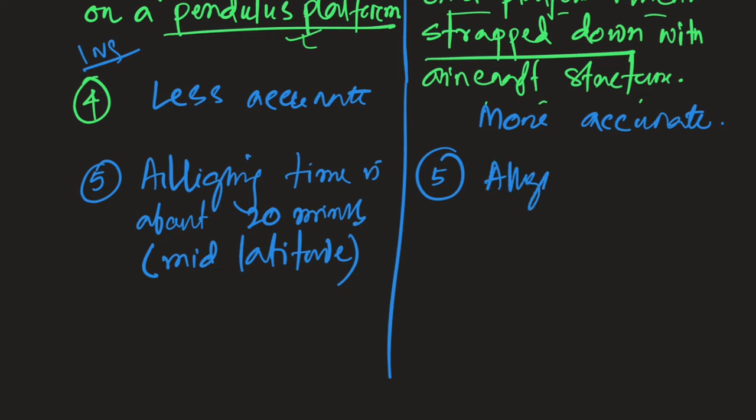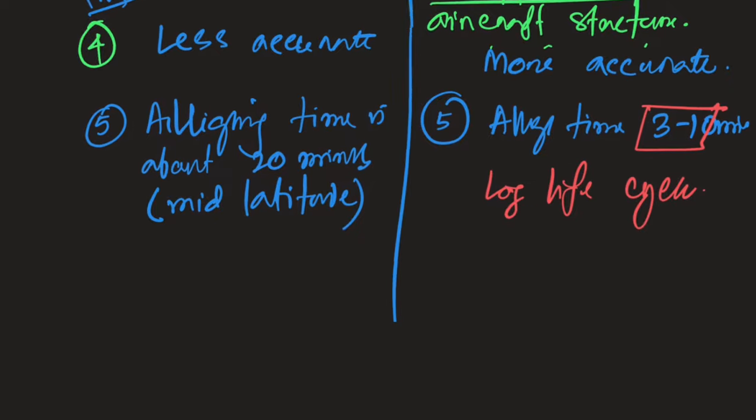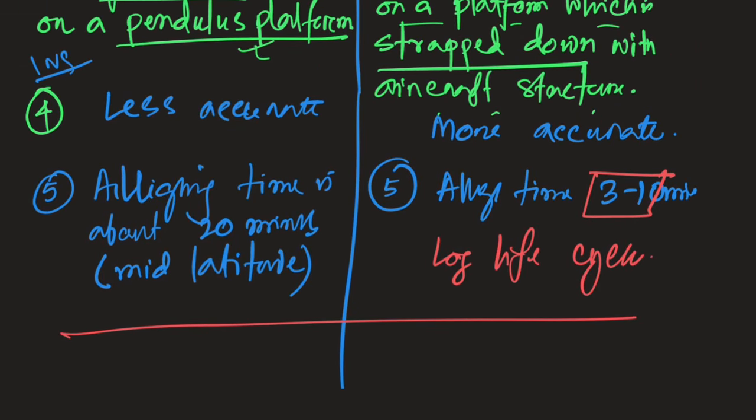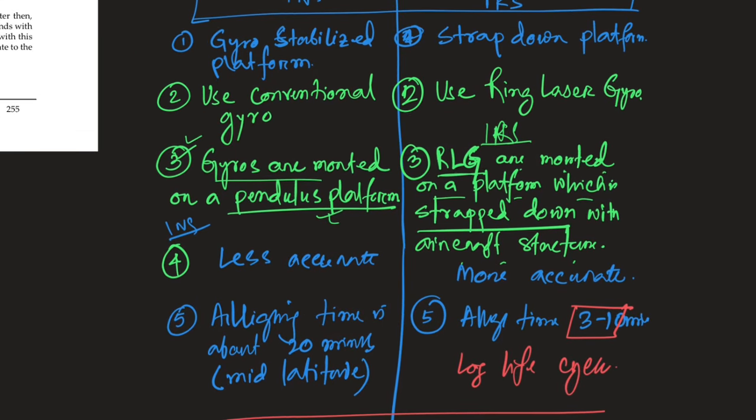Okay, so what is the disadvantage? So this is the difference between an INS and an IRS. A very important interview question. It is asked in airline interviews also. So you can write it down if you have finished this. Four to five points are enough.